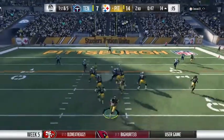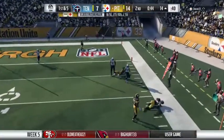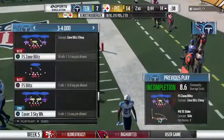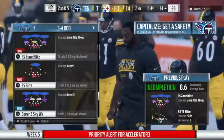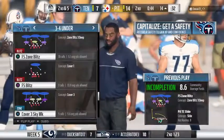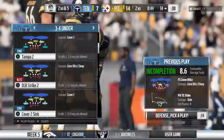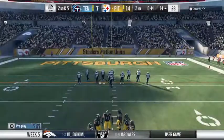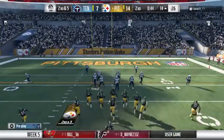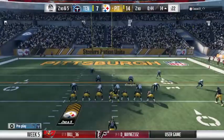They go play action here on 1st down, and that's going to be incomplete. He was looking for his big tight end there, Jesse James. And it's second down. And the offense readies for play number 10 of this series. Here we go.